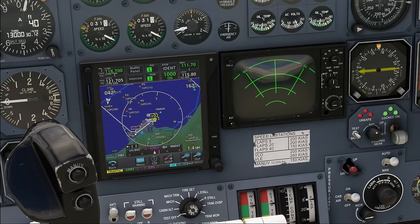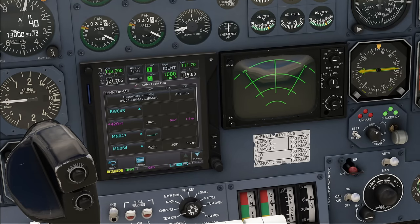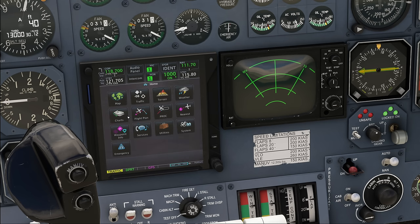Straight ahead to 4,000 and then it's going to be a right hand turn out. No track published in here. Let's see the chart real quick.